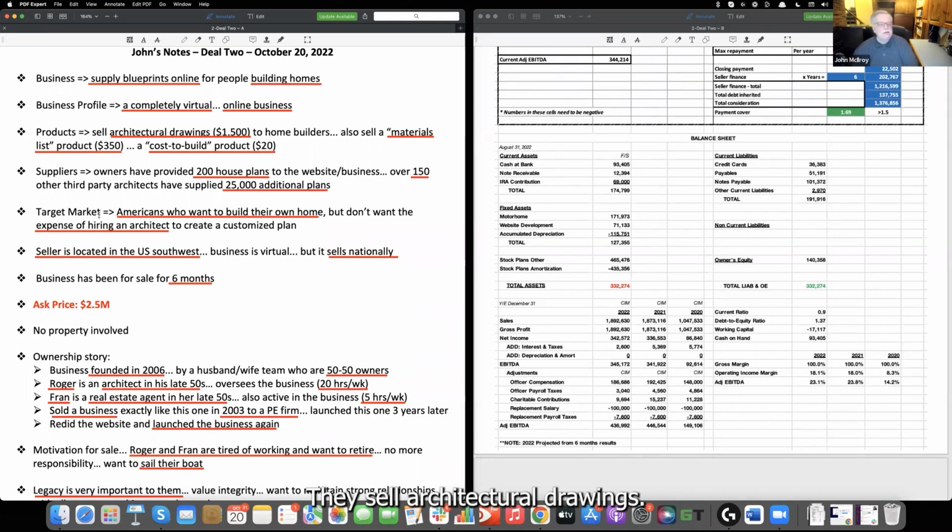Everything is conducted online. What do they sell? They sell architectural drawings. Average is about $1,500 a piece. I think there's upgrades and there could be some add-ons. Stig explained a little bit about that in our call. We had a 911 call on this. So that's the main product. It's the architectural drawings to home builders.